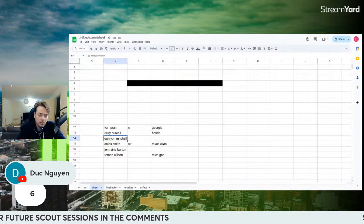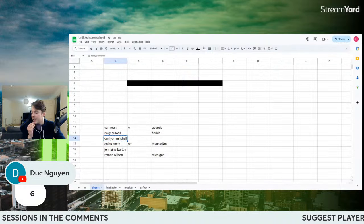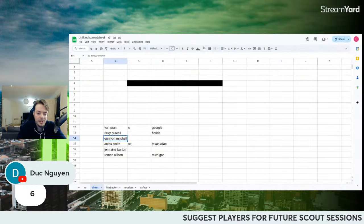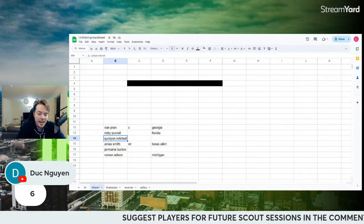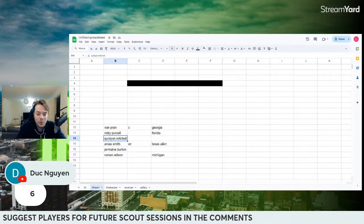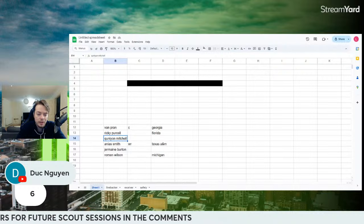I mean, it's not... Yeah, it's not terrible. I haven't really seen enough to gauge yet. There's long speed there. Well, make a play. Unlucky. See, that's one where we'd really need that all 22. It's really hard with this view.